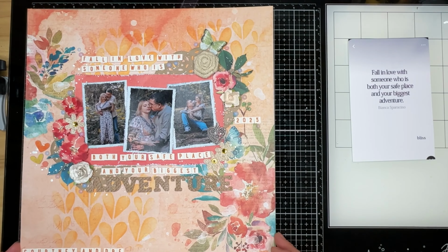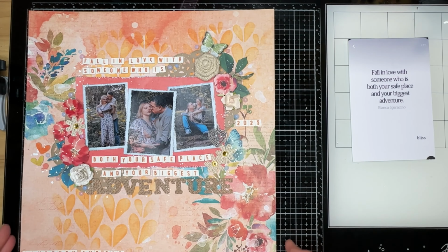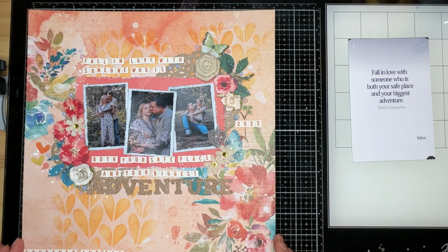Also, pretty sure that this layout is going to end up in a frame. I have some 12 by 12 frames that I got from IKEA, and I've been filling them with layouts, especially the layouts that I have doubles of, because yeah, that happens. And that happens a lot, as a matter of fact, a lot more than I'd care to admit.